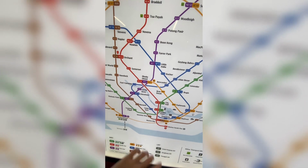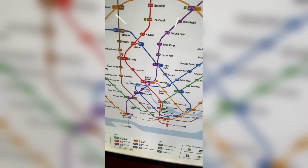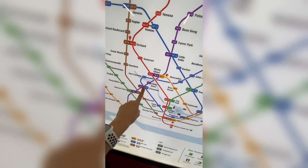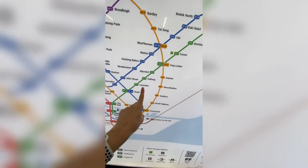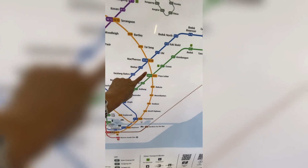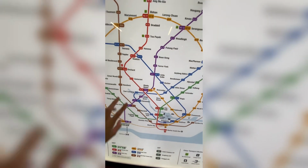In terms of cultural visits, if you want to visit more of the racial heritage, for Indian culture, you can go to Farrer Park and Little India. For Chinese, it will be around Chinatown and Outram Park. For Malay, it will be at the Bugis area, and there's a bit of a food area called Geylang in Eunos and Paya Lebar.